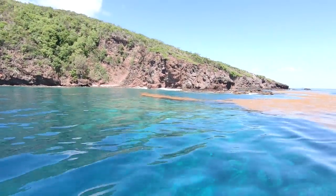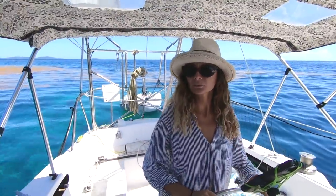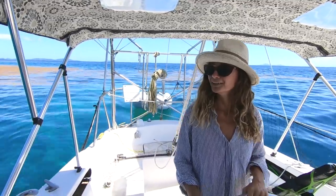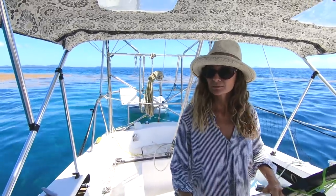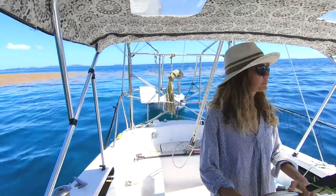Island. Such a gem. Too bad it's owned by mosquitoes. We did see a couple goats. They must be renters. They're renters. They're paying in blood.